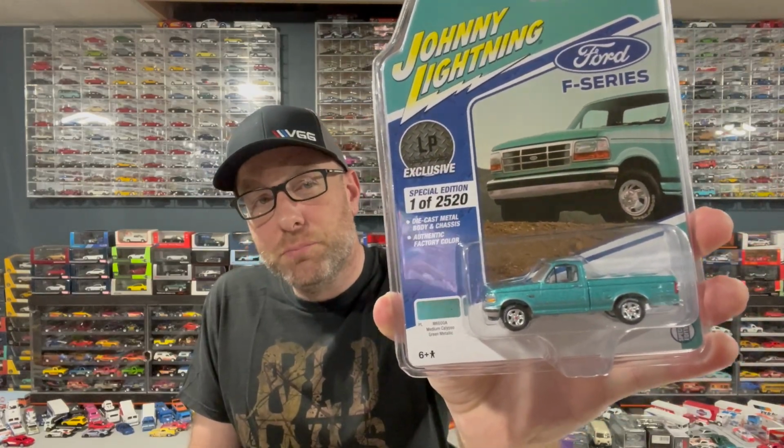It's a pretty looking blue, tealish color. Well, it's a medium Calypso green metallic. Per that there, factory color. All right, so we got that. That's awesome. I ordered that.